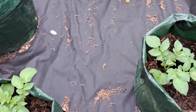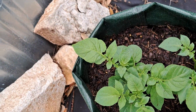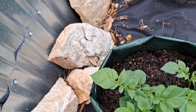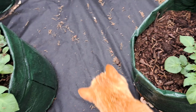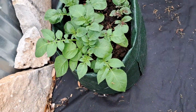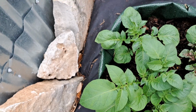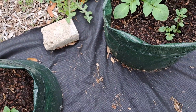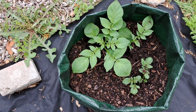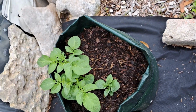But yeah, this rain is not really raining. We've just got a little bit of rain, but the cooler temperatures have done wonders for my potatoes. Look how big this one is. They're looking good. But I will have to put more dirt in there because they've grown, I'm telling you, 4 or 5 inches since I put the dirt in.